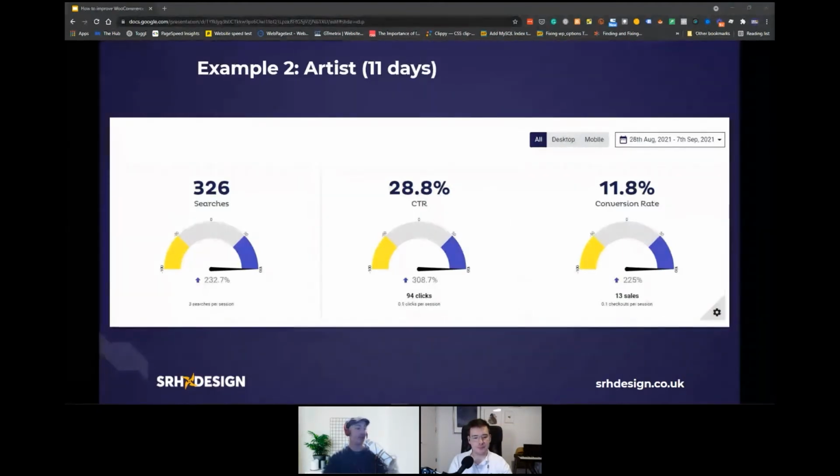This is her data, and it's based over an 11-day period. And again, a click-through rate of 28.8%, which is just phenomenal. But look at that conversion rate, 11.8%. So we were looking at a good conversion rate there of 1.88, and this is 11.8. That's pretty impressive. That doesn't sound like a lot for e-commerce? Yes, it is, and that translates into thousands of pounds, which we'll see later on.